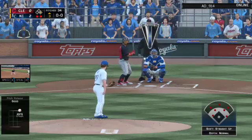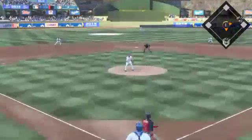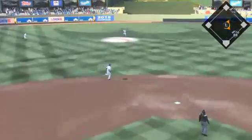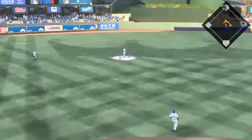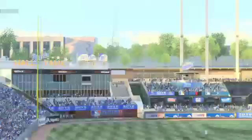Francisco Lindor will dig in here. He singled to open up the ball game. He was just sitting on that changeup. Pretty obvious there. Can't imagine they're going to try and do it to him again. And Pollock will make the catch, and that ends the inning.